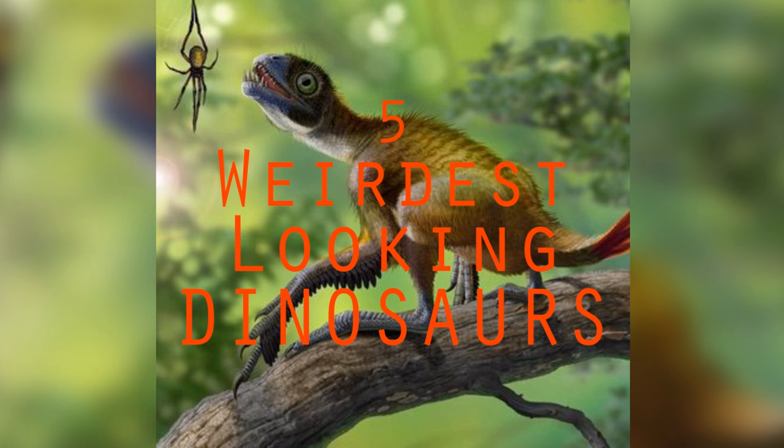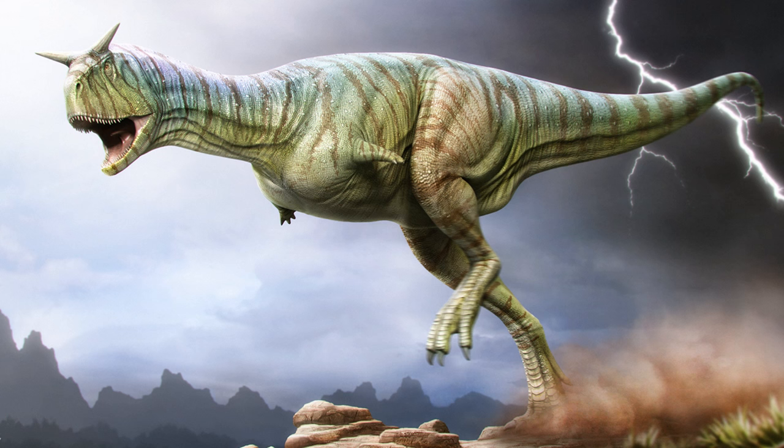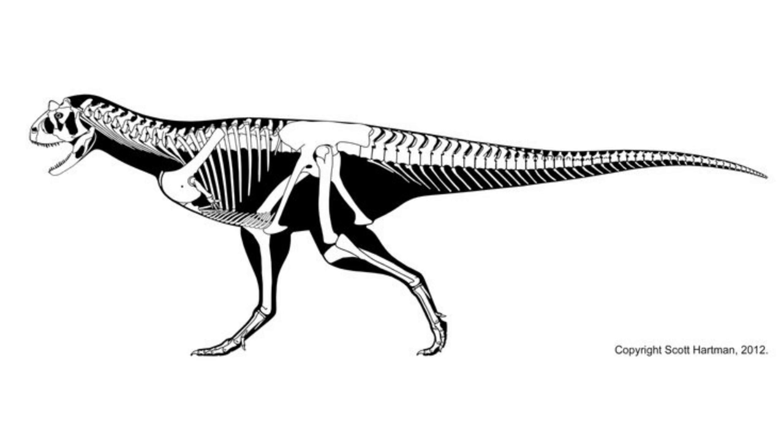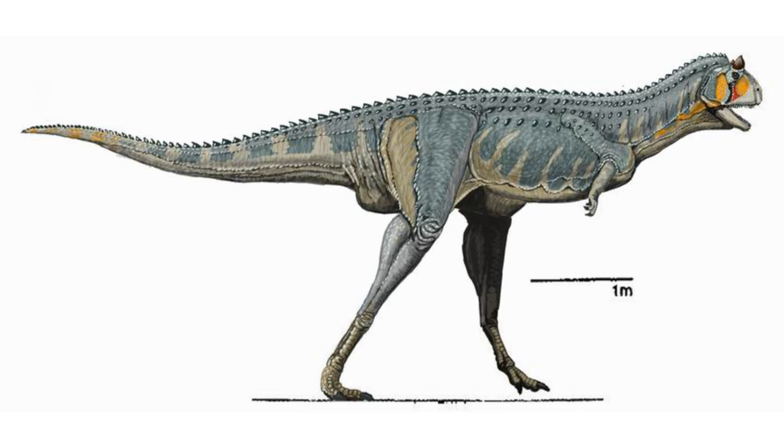Number 1. Carnotaurus. Carnotaurus, which translates as flesh-eating bull, was a large theropod dinosaur that lived during the late Cretaceous. This dinosaur is known from a skeleton found in Argentina, and is actually one of the most understood theropods from the southern hemisphere. However, it looks quite odd with a short, robust skull that features 2 spiked crests, a long body and tiny, likely vestigial arms.